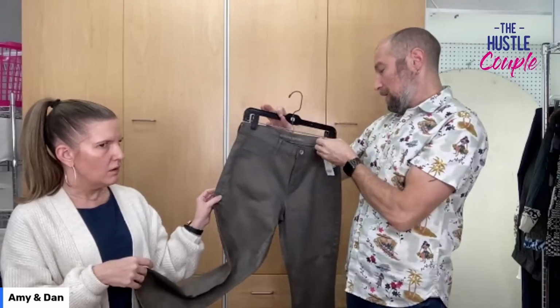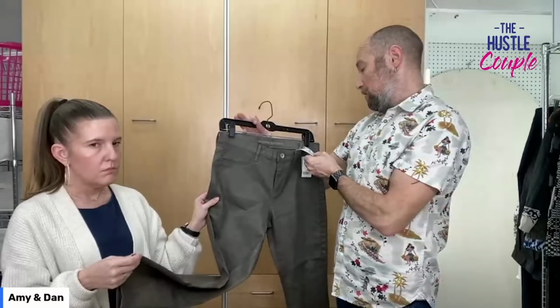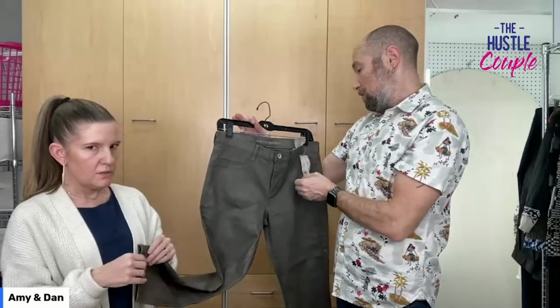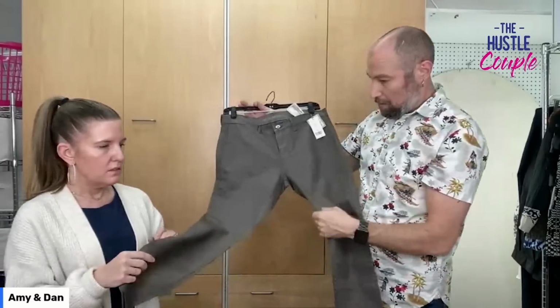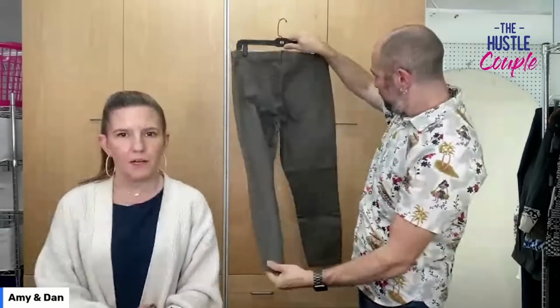And that's it. 98 cotton, 2 spandex. And whatever this plastic coating is, because that's not. Well, I don't know. These are cool though. I like them. Good pickup. Thanks. Good job. Yeah. Next.